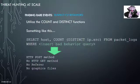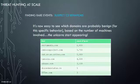So we're selecting the domains and how many machines are going to that domain where these characteristics match. Now, instead of having just your proxy logs and wondering where to start, your results start looking like this. This is how many machines are going to each of these domains where that C2 logic matched. Obviously our unicorns are down here at the bottom. We've got 3 machines going here and 5 to this one. That's an anomaly, and it stands out really clearly now.